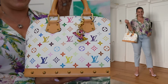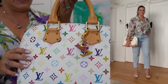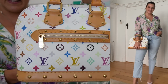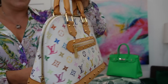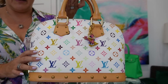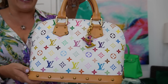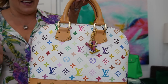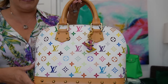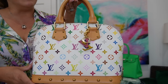Look, the only thing that attracted me to this bag is this. It's the Takashi Murakami multicolor print. It's the ostentatiousness of this piece and the nostalgia associated with my early 20s, late teens, when all of the celebrities that I was watching in the fashion magazines were carrying this bag. That is it. I would not buy an Alma PM at Louis Vuitton today. I just wouldn't. In fact, I've made a whole video about the upcoming releases of the Alma GMs, I think.